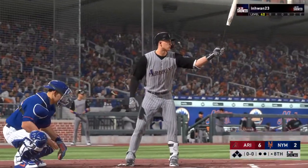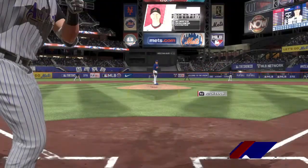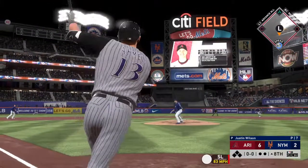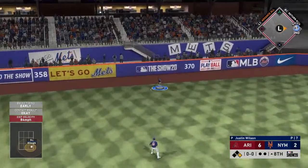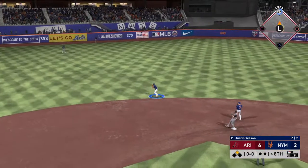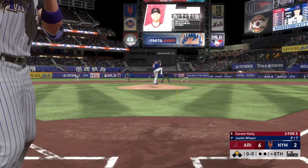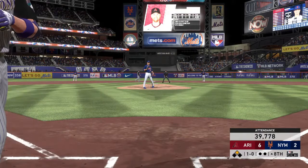Striding in, Nick Ahmed. He'll start things out for us here in inning number 8. First pitch coming. Here it is. Line toward the alley in left center. Now a dive, but he can't get there, and this is going to be trouble out there in left center. And he's going to get to second now with nobody out. Into the box now, Carson Kelly, as he will look at a first pitch fastball for ball 1.